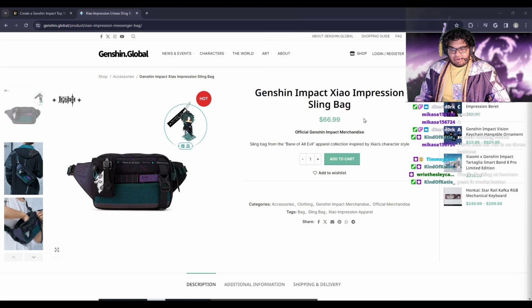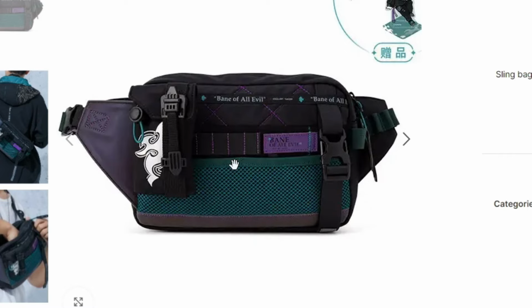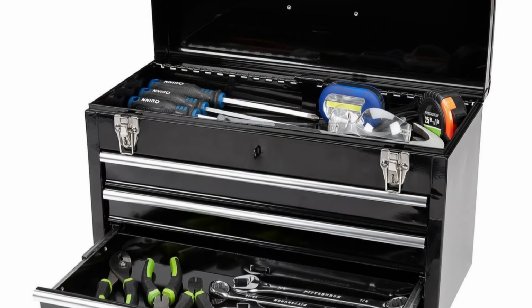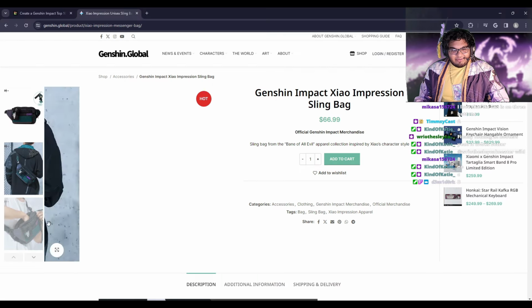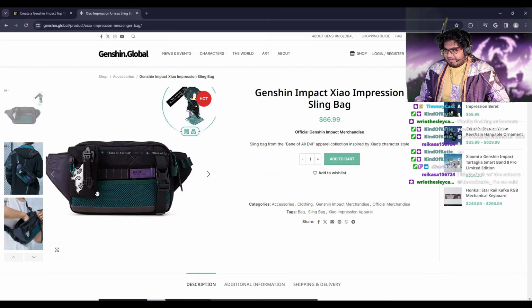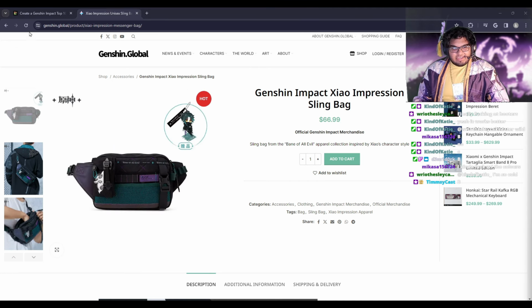Zhongli Impression Sling Bag. Dude, what is that? I don't know, man. It looks weird. This looks like the Joker. What is this? The colors are just weird. I guess those are just Zhongli colors, though. I'm thinking C or B. Probably closer to C, in my opinion.